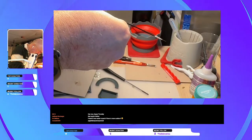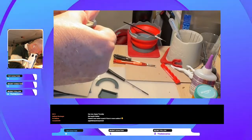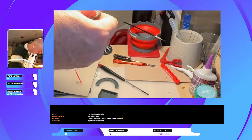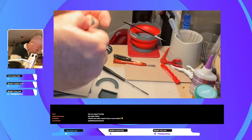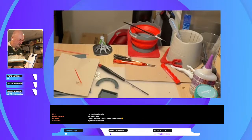God, I hope this thing fits together well. Screws you can undo. Glue, much harder. You end up breaking stuff to make it work. Alright, that is now in place. We now have our second cushion right there. Yay!